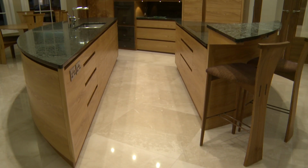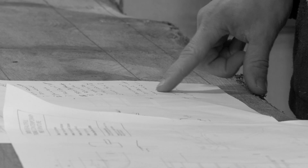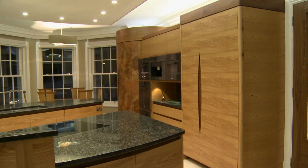This one's exciting because it's got the two islands, because it's quite a dynamic shape, and funnily enough, even when this one was on paper, I knew it was going to be something really interesting and really special. Today's the first time I've had time to really stand back and look at it and spend some time in it, which is nice. So, yeah, we're very, very happy with it.